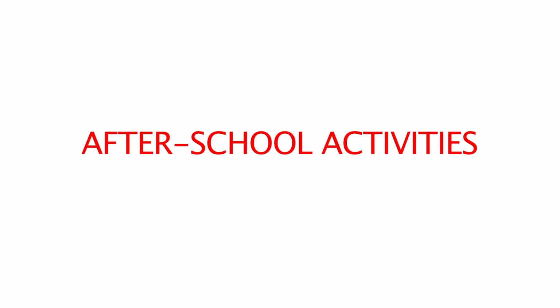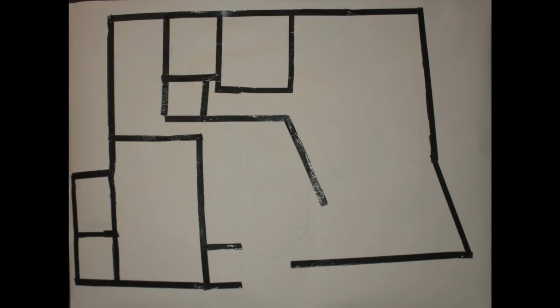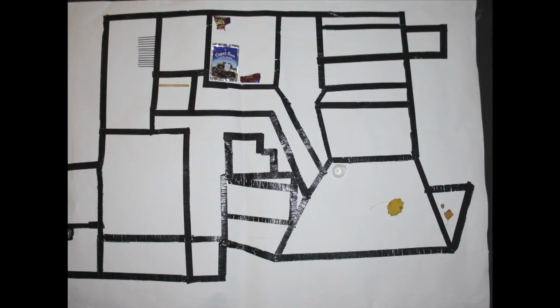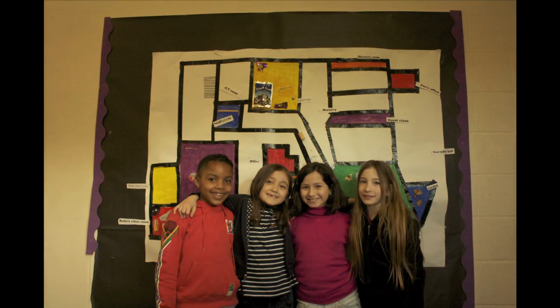Painting and drawing. In After School Club we made a map of the school. We collected rubbish from different areas of the school and put them where we found them. And we painted them. At the end it looked like a piece from Mondrian.